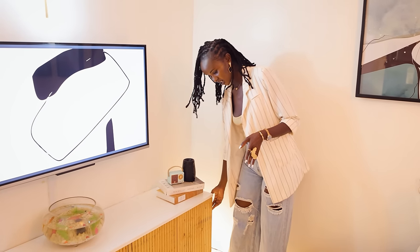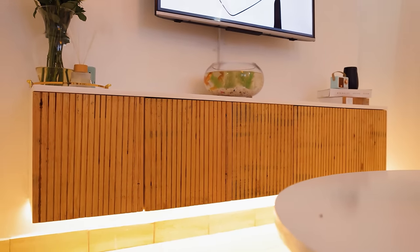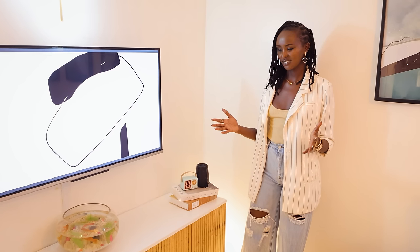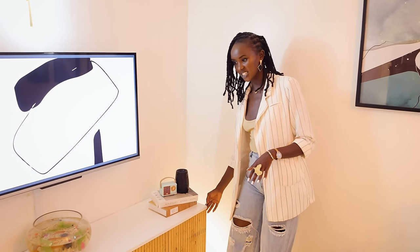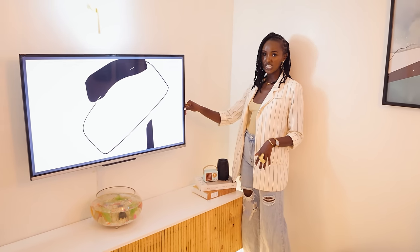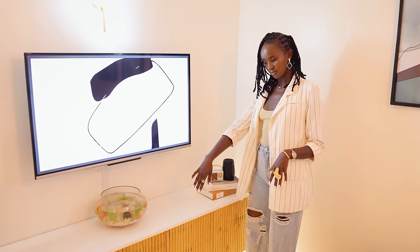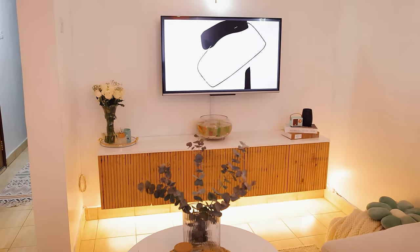So below the TV stand, we added some LED lighting, which was done by my friend Weru, just to add coziness. The ambiance that the lighting brings just gives cozy vibes. I love that about this lighting. This TV stand is a 6-foot TV stand. It's bigger than the TV. The TV is 43 inches, so I went for a bigger TV stand so we can have space to organize on it.